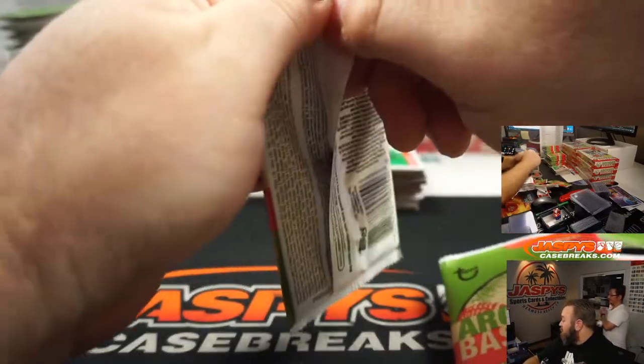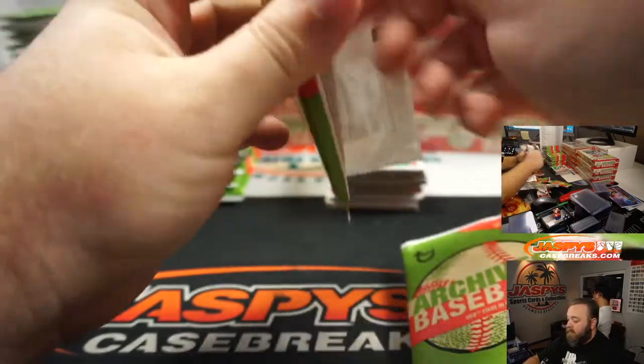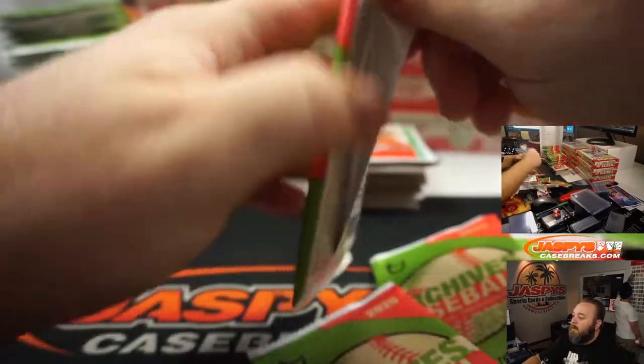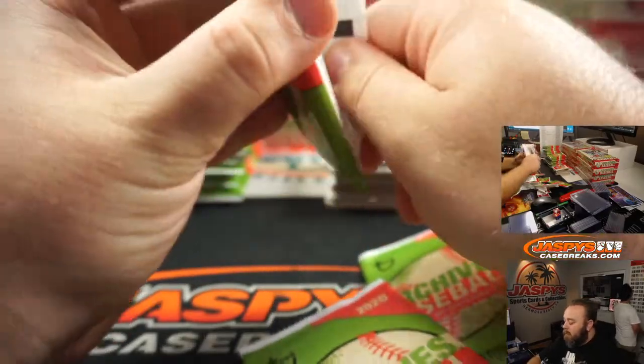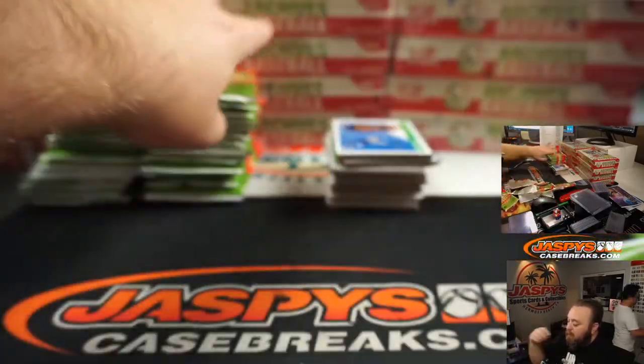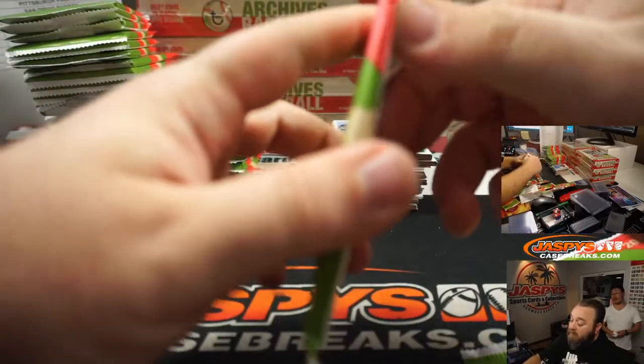You said all autos are blue ink. All autos are blue ink. There's the 1950, six editions that have the facsimile autographs, which looks like it's on every single pack. It'll be the fake looking ones. These are awesome looking cards.